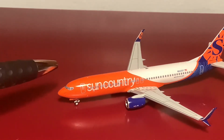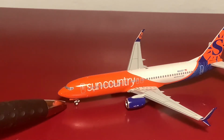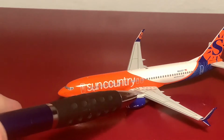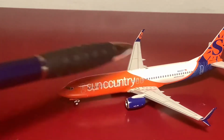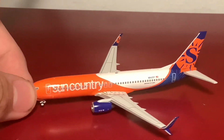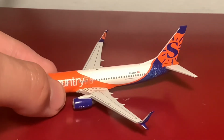So here we have the cockpit windows with no eyebrows, nose gear, of course, and then the L1 door and the Sun Country titles in lowercase here, and then the beautiful orange, of course, going down. Panda livery is so beautiful. Actually, all the Sun Country liveries are beautiful. I like them all except for the Arial text font one. I don't know why they did that.